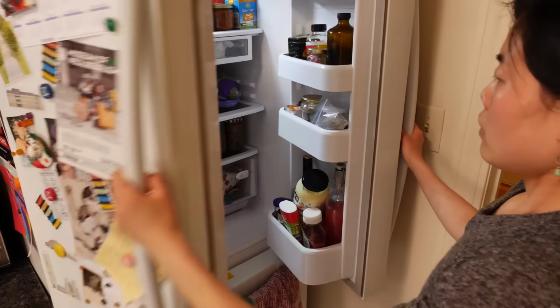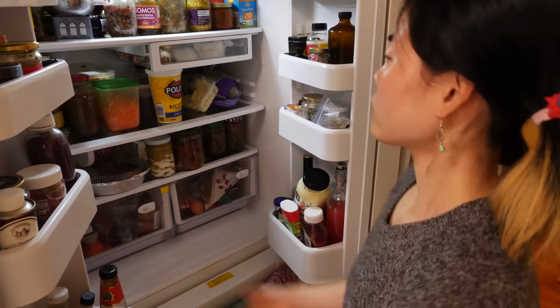I hope. We have a lot of ingredients left. How is there still so much food left? I don't get it.